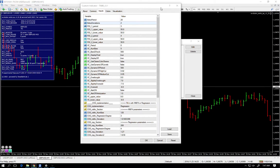Okay, so tab, let's get into it. Bollinger Bands is the first two. So we're looking at period 20, deviations 2. The way this is set up by default when it gets to you, it is basically a core qualified trade plus Bollinger Bands. Okay, so the first one, it has two RSI settings. It's set up at period 3, 50, 50, which means it just isn't looking at RSI. It means RSI is always qualified.